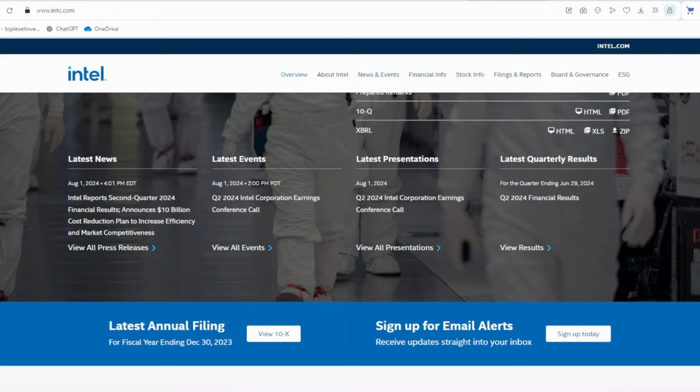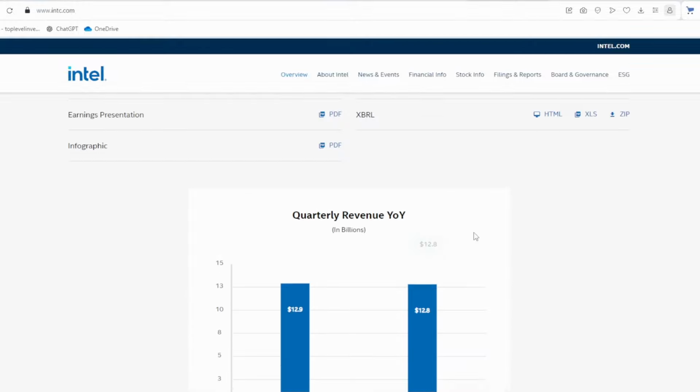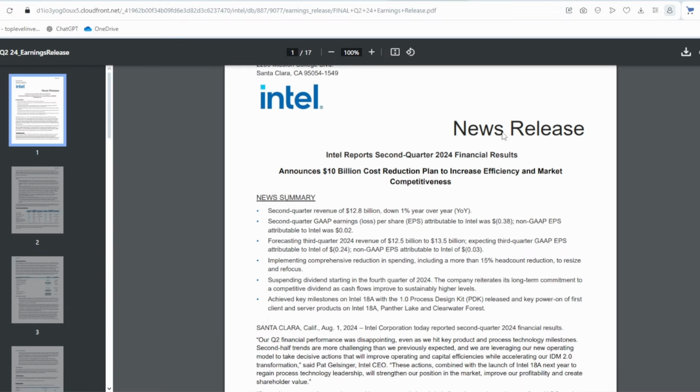We'll gradually look through it, and I'll provide you with the most relevant information. If we compare Q2 2023 with Q2 2024, we see a revenue decline. The company's revenue has actually decreased slightly, which is not just stagnation, it's a decline. This is certainly not a good indicator, which is why the stock drops so sharply. Now let's look at the report itself and what it tells us.